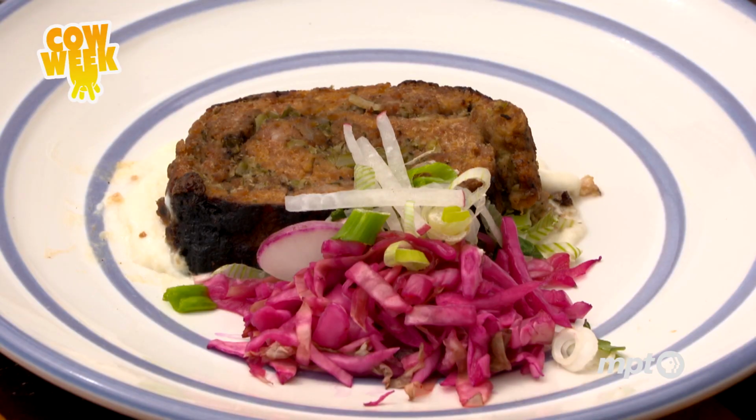Well, go to mpt.org/farm and look for the recipe. You can try it at home. For the Local Buy, I'm Al Spoler.